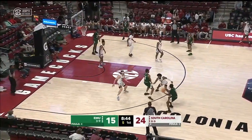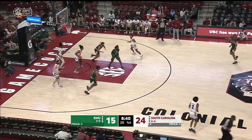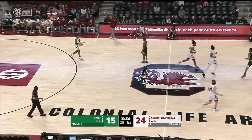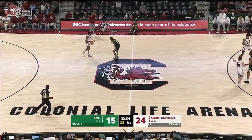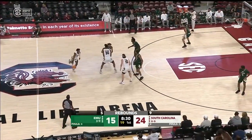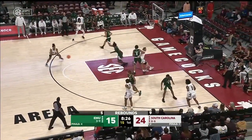Five seconds for Acuff. He pulls up. Off the mark. Strong rebound from Hank and Sanford. Hank and Sanford is doing a really good job just playing the role and limiting Eastern Michigan to one and done, but also he's kept the ball alive for the Gamecocks a few times on the offensive boards.